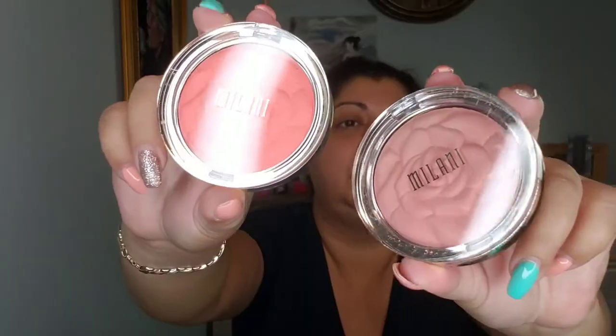I also got 2 blushes. Colors right here. They're really pretty as well. And I also got the Make It Last Matte Finish 16 Hours Matte Charcoal Setting Spray. I don't know why I got this, but I got this. This is a lipstick, color statement lipstick in this color. So that was my $40 spend.